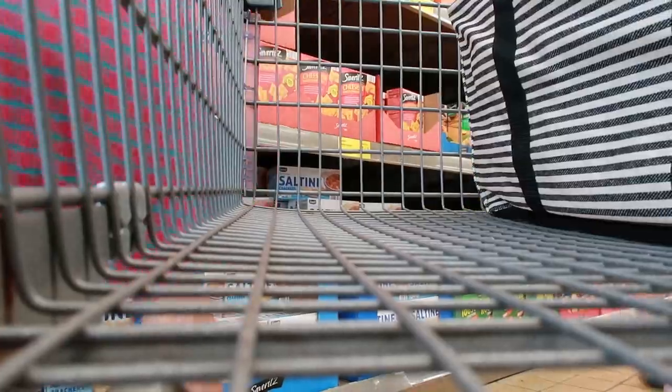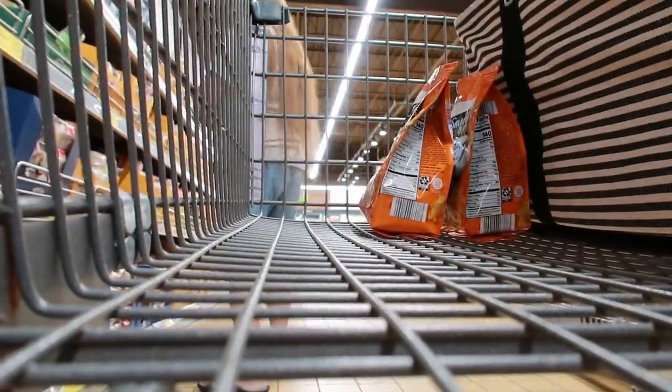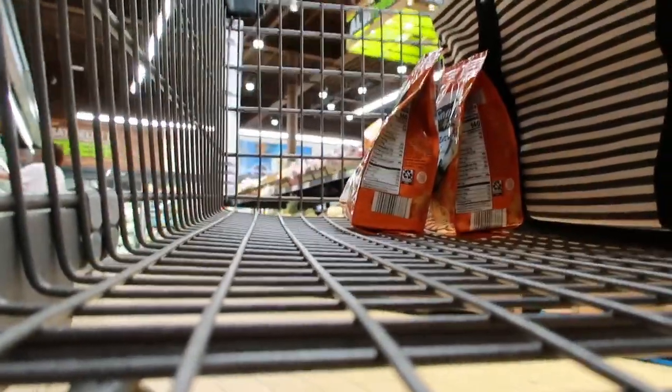So I went to Aldi first, and I typically try to get everything I can there before I go to Walmart and pick up what I can't find at Aldi or what is a couple cents or dollars cheaper at Walmart. So I started out at Aldi and then went to Walmart.